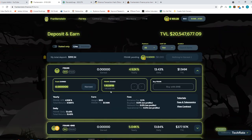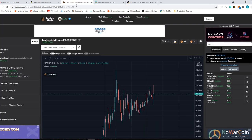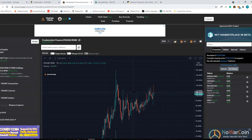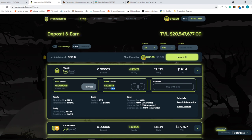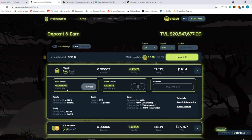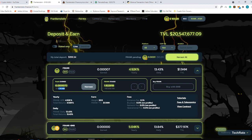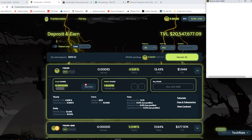So as you can see here, I do have 1.92 Franc staked inside. And the really good thing about this one is, of course, let's say after I've got my ROI and this price goes up to 200, then probably our Frankenstein investment will also get doubled inside. As you can see here, I'm now getting Franc, which I can probably harvest. I think it doesn't have an anti-whale because I can probably harvest it already.